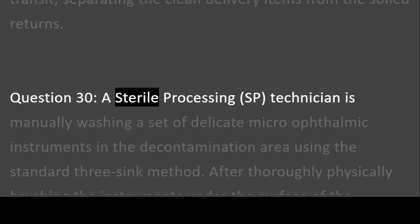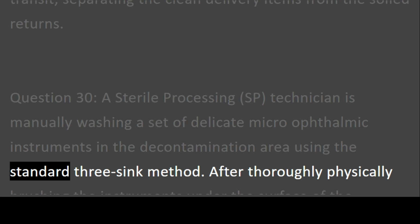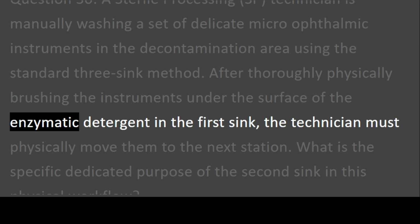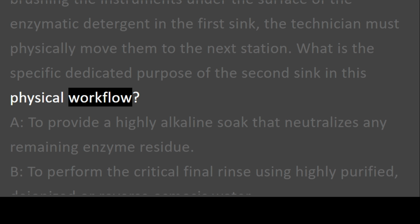Question 30. A sterile processing, SP, technician is manually washing a set of delicate micro-ophthalmic instruments in the decontamination area using the standard 3-sink method. After thoroughly physically brushing the instruments under the surface of the enzymatic detergent in the first sink, the technician must physically move them to the next station. What is the specific dedicated purpose of the second sink in this physical workflow?